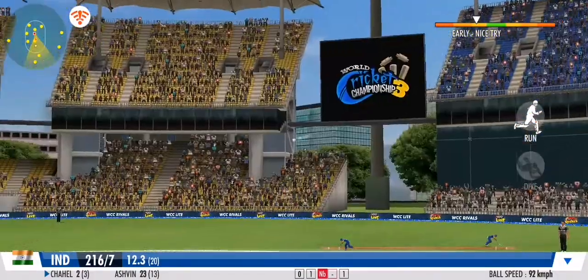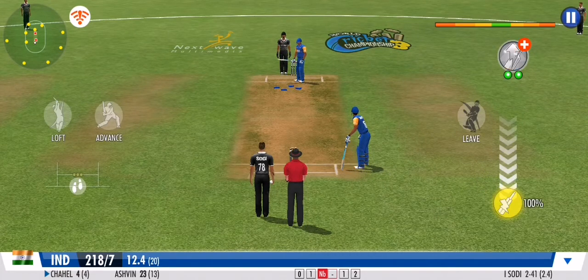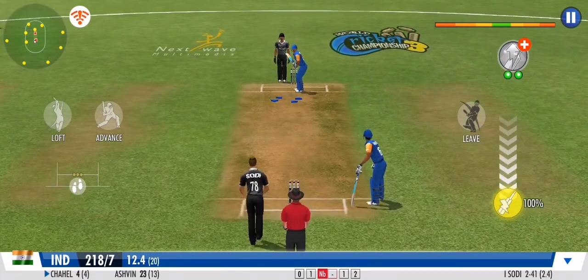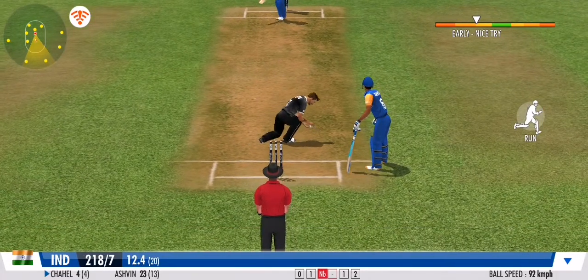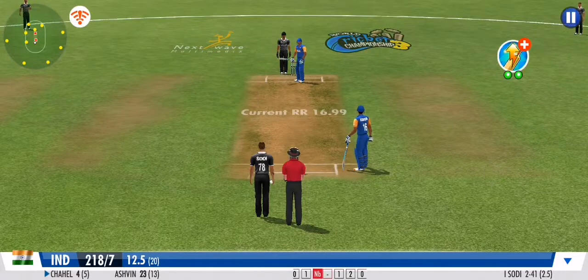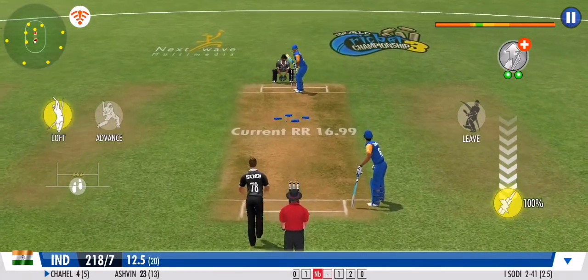He has to be lightning on this one if he's going to be safe. A good variation there, forcing the batsman to defend once again. They get nada.